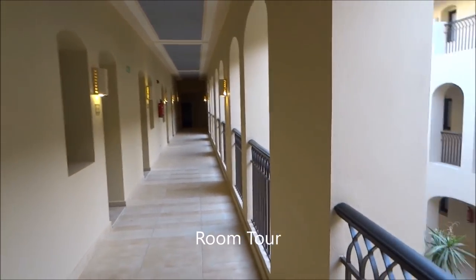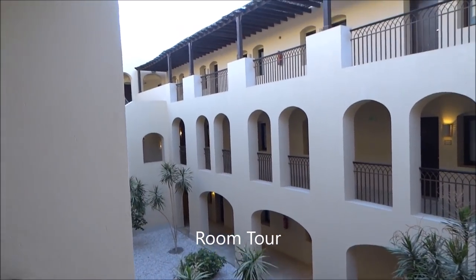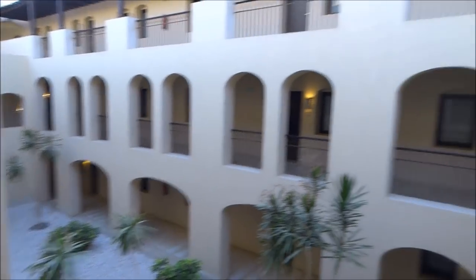So, the room tour. All the rooms are in large blocks which go on maze-like along long corridors. Our one is in 3157. Got the usual key. Doesn't always work. There we go. Slot there to put your key into. And here's the room.